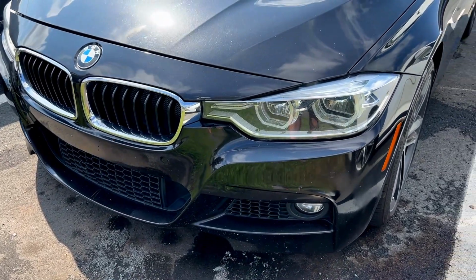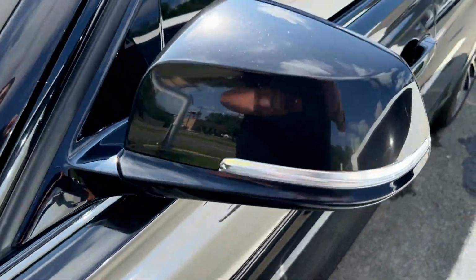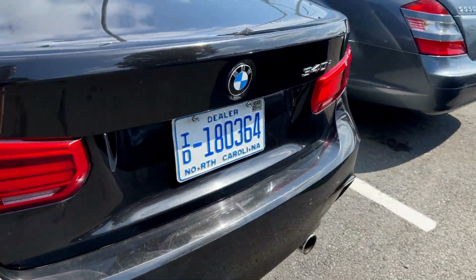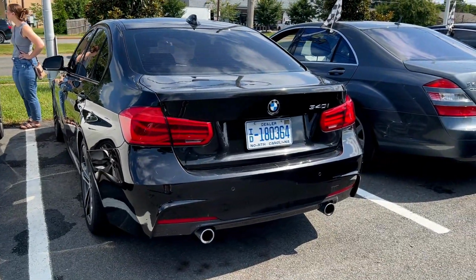Today we're going to be test driving a 2017 BMW 340, but not just any 340, one with a 4-owner Carfax, 2 accidents, and 100,000 miles. So like a Facebook Marketplace quality 340, but at a dealership, a really sketchy dealership.